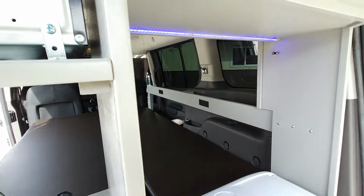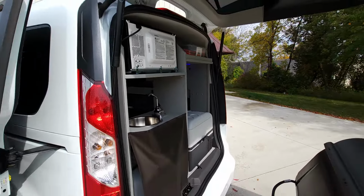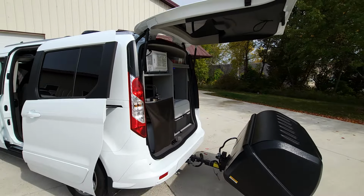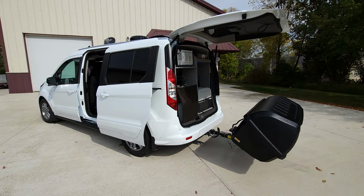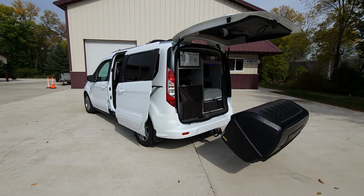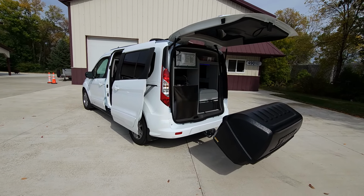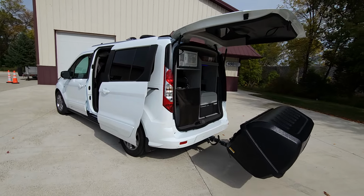This vehicle also has built-in navigation, Android Auto or Apple CarPlay capable, Sirius radio. It also has adaptive cruise control, which is a great safety feature, a reverse camera, and lane keeping aid.